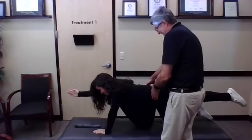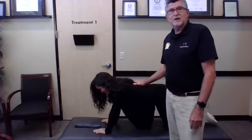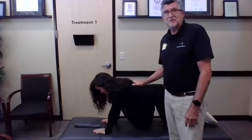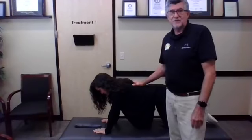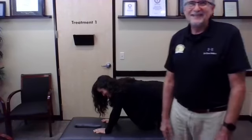Beautiful. Okay, back down. Now, this activates what's called the cross-crawl neurological mechanism, and that helps with spinal stabilization. This is an excellent exercise to do for scoliosis patients, but for anybody to help improve posture overall. It's not easy, is it, Diane? No, it's not. So you may need some stabilization help when you first start to do this exercise.